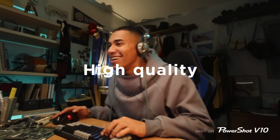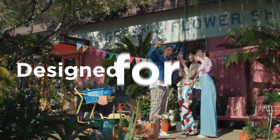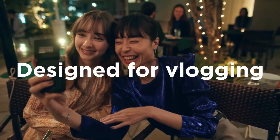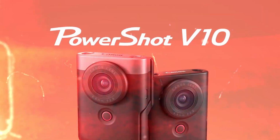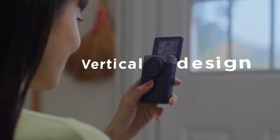The compact size means it easily fits in your pocket, ready to capture moments on the go. For those who love live streaming, the V10 supports direct YouTube and Facebook streaming without a computer, a huge plus for digital nomads and travel vloggers.